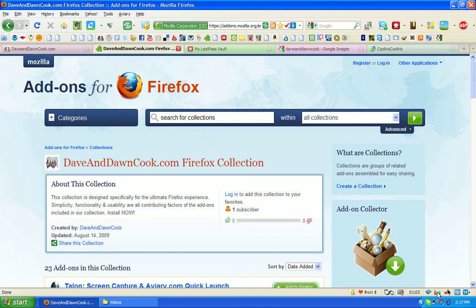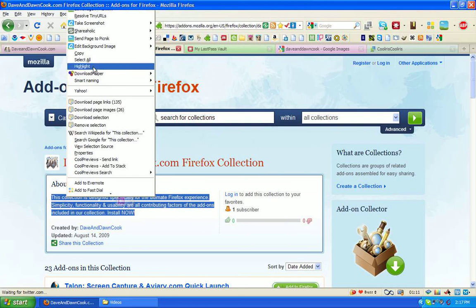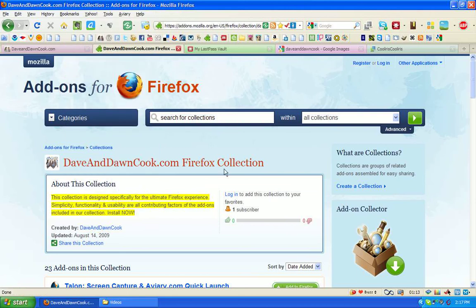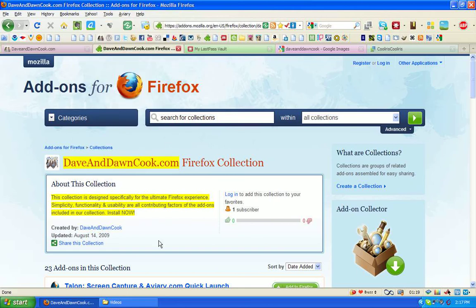I'll just show you one over here briefly, but this one here is a highlighter. If I take something like this, I can say highlight, so the next time I come back to this page, it's going to be highlighted if I decide I want to save that information.